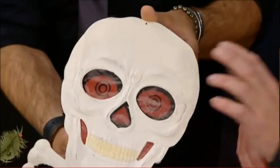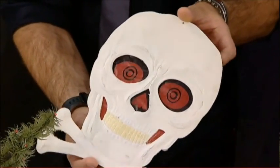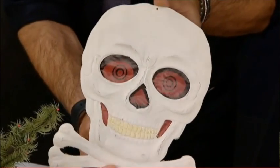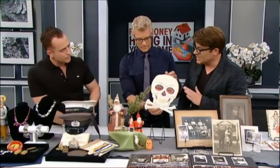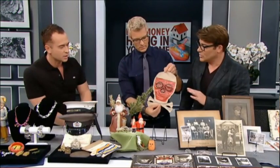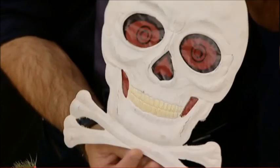So what is this piece right here? This piece is so cool. What is this? This is actually fantastic. This is a 1930s German paper skull. And what would the value of something like this be in this condition? Yeah, this is really great. So this one's worth about $200.